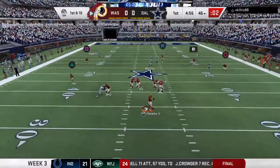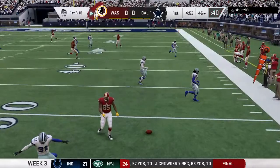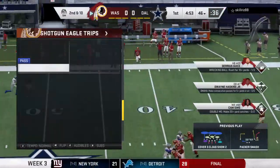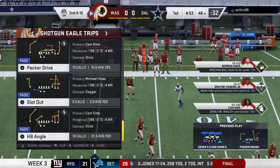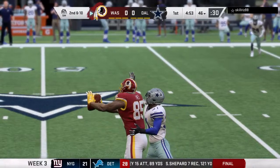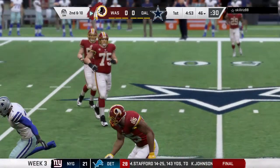Haskins looking to throw on first down. And that's going to be incomplete. Too tough to hold on to that one. It's 2nd down. That's very well timed there defensively because it's not a bad throw, but the collision came at the exact time he was reaching to bring in the football. Really, really well done. Decent offense, just better defense. I think you're right.